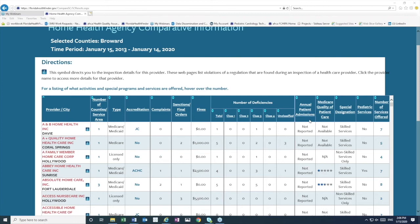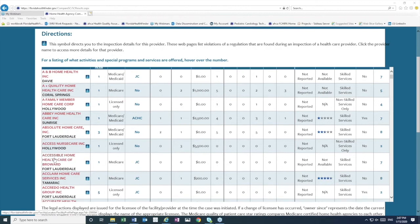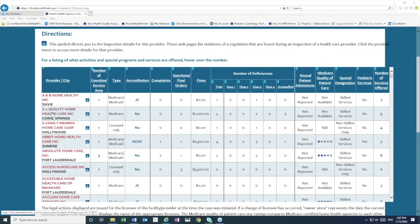Next, you can see the annual patient admissions if those are reported. Medicare quality of patient care. This is information that is taken from the Medicare website. Any special designations, whether or not they take pediatric patients, and the number of services offered. For more information about any of these providers, you can click the name of a provider to visit that provider's profile page.